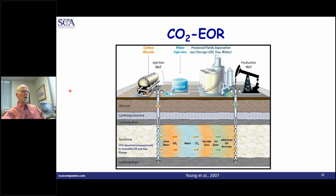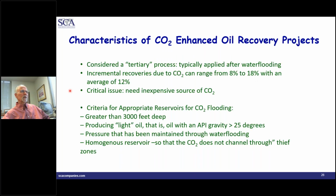So the CO2 EOR process, which is shown by many slides, but all of them tend to look like this: a source of CO2 injected into the subsurface, and then that CO2 moves towards the producing well. Generally, the CO2 is injected in alternating cycles with water, so the injection is called a WAG, a water alternating gas injection. The CO2 is miscible with oil. That miscibility increases the volume of oil, also reduces its viscosity, and enables it to flow to the wellbore quite easily. So it's considered a tertiary process, typically applied after water flooding.